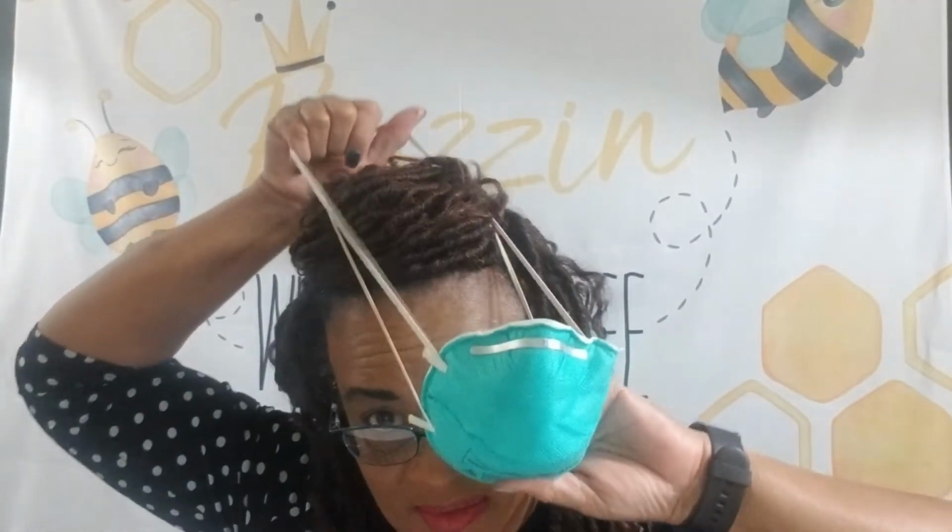So let's go ahead and put this on so that you can see how it fits. I'm going to put on this N95 mask so that you can see how tight the fit is. First, you pull it over your head. Pull the straps back. Then one strap is up high and one strap is low between your ears. And you fix it.